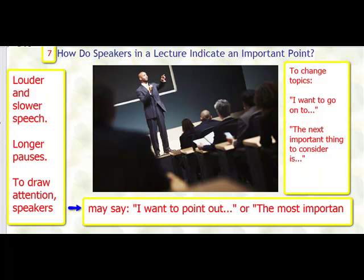Let me give you an example. A professor may say, "Okay, now let's talk about the different causes of the Civil War." First of all, so just by the nature of that pause, and then first of all, that lets you know that the idea that comes after that's going to be very important, so you want to pay attention to that. There are also certain phrases or sentences that a speaker may use to emphasize an important point. If a speaker says, "I want to point out blah blah blah," it means that's going to be an important idea. If the speaker says, "The most important point I want to make here is," that's obviously also very, very important for you.